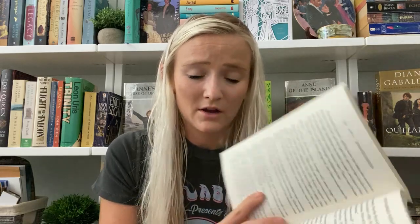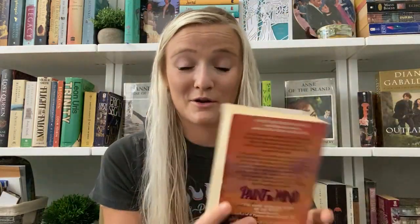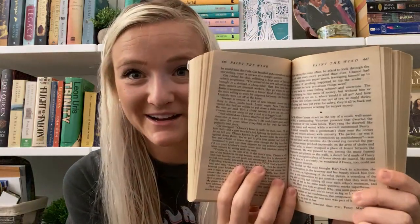So this one will be a much quicker read than Paint the Wind. It's 360 pages, and the font is rather big and spaced out. So it's really not going to take me that long compared to Paint the Wind. I'll show you guys this font. It's craziness. Super tiny font. And it is 810 pages. So yeah, this one is a commitment, but I'm so excited.